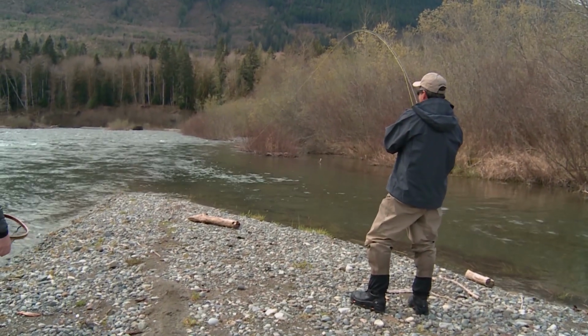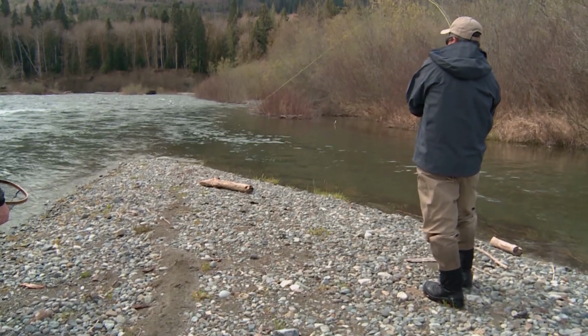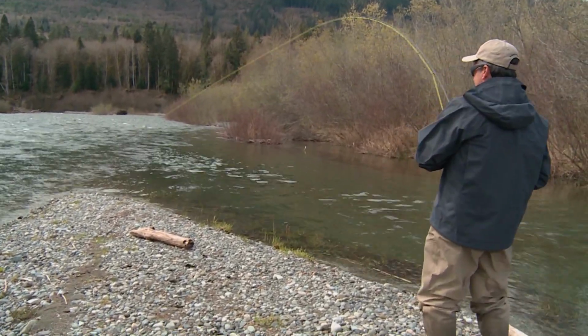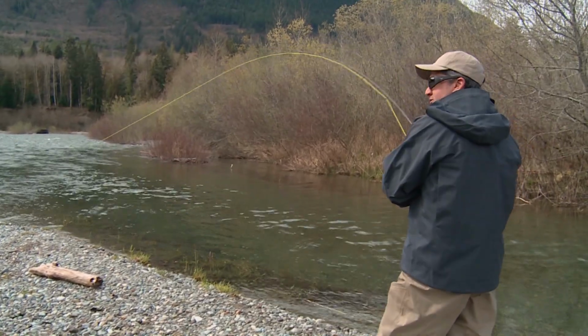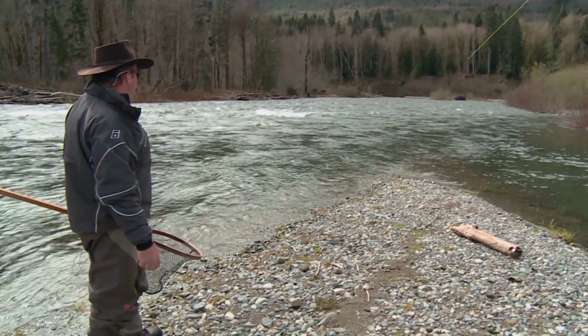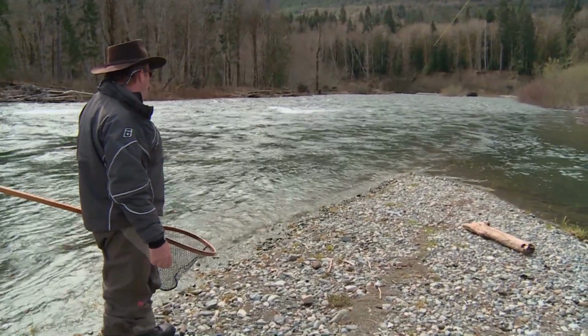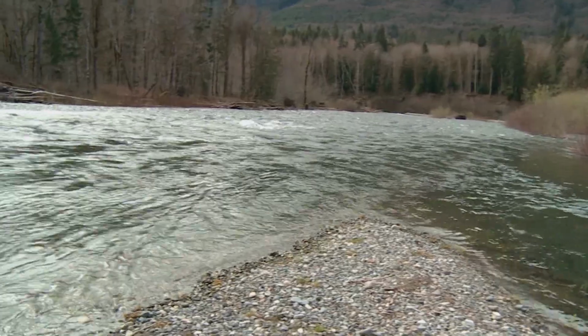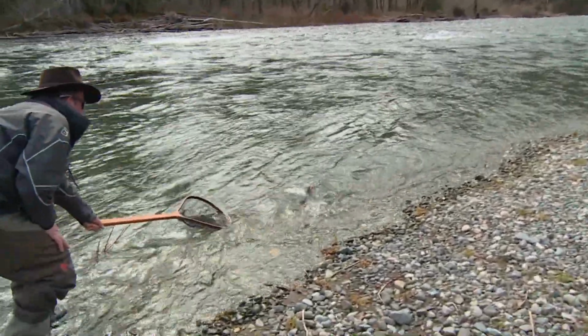Looks like a brown, isn't it? I know, yeah. It was a nice one, I think. I don't know what it is. No, it's a big rainbow, I think. Yeah, it's a nice fish, whatever it was. He hit hard. I just cast out and just started to swing, bam. Didn't even get to that pocket. He ripped it. Oh, that's a brown. It's a nice brown. Look at that, eh? Oh, yeah. It's a gorgeous brown.